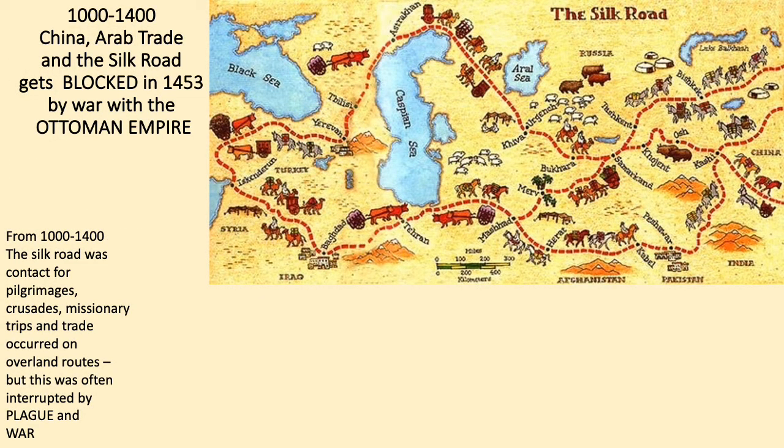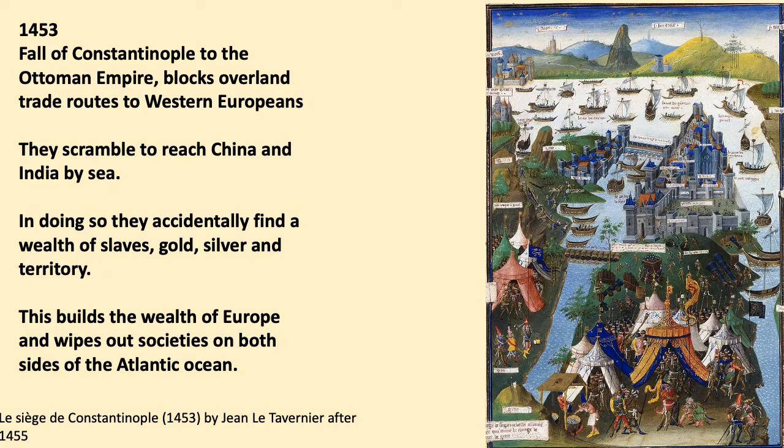So this is the famous Silk Road that this image purports to be representing between 1000 and 1400, but essentially the problem here is that it gets blocked in 1453, and it gets blocked because the Ottoman Empire lays siege to Constantinople, and finally is victorious and takes over Constantinople, and now the trade route of the Silk Road is blocked by the hostile Ottoman Empire, and so the Europeans can no longer use this overland route, and their overland route is key for them because it's how they access the luxury goods of China. So the fall of Constantinople blocks this overland travel.